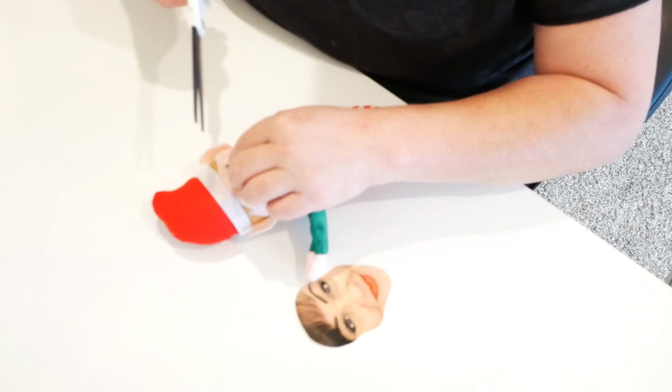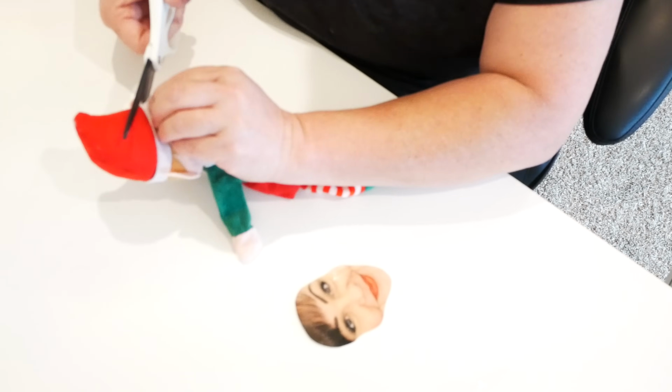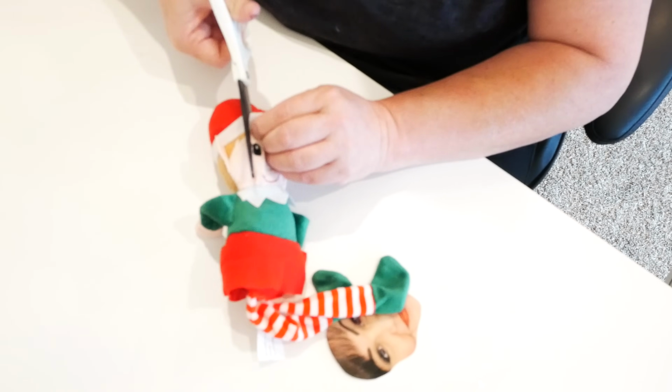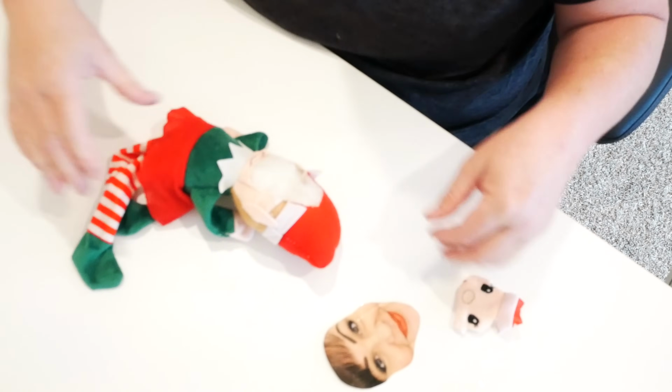But needless to say, it's in rougher condition than this elf is about to be in. So say a little prayer, ask for forgiveness, and go ahead and start cutting. Now I decided to cut the center part of this little elf's face off. I know, it's just so wrong on so many levels.